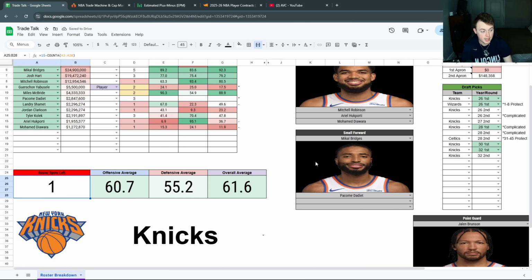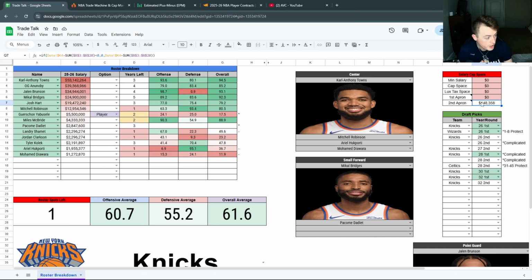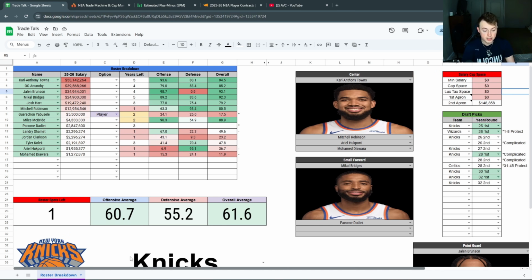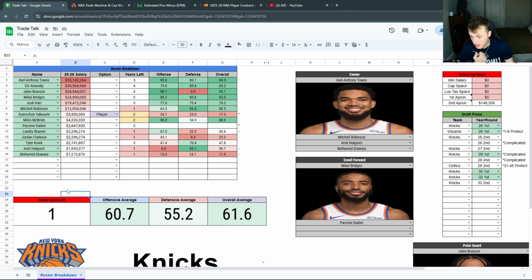We also have one roster spot open, and you'll notice we don't really have a lot of cap flexibility here. This team actually is capped at the second apron. We are not allowed to go past the second apron based off the current contracts that we have out, and we only have $148K to work with. That's not even enough to sign a minimum contract, dude. So one of the things we need to do today is free up a little bit of cap space in order to really utilize this last roster spot.